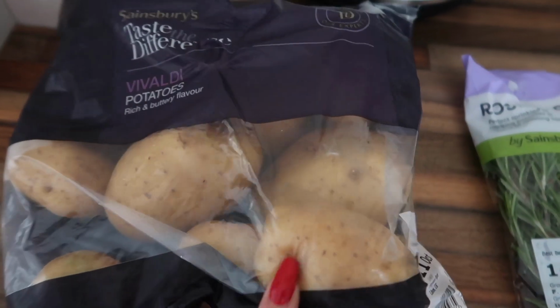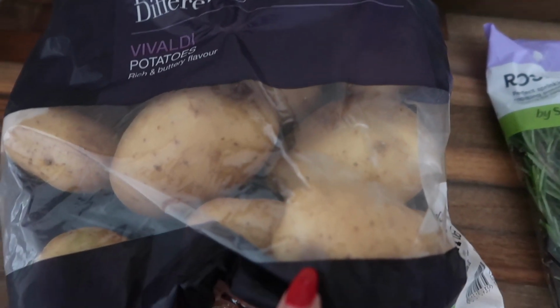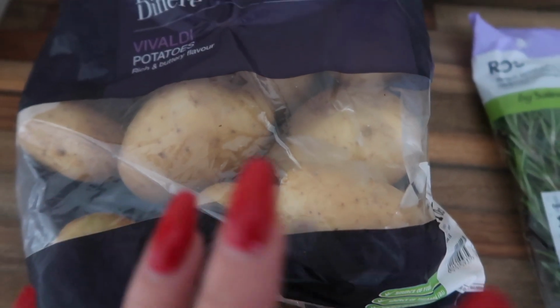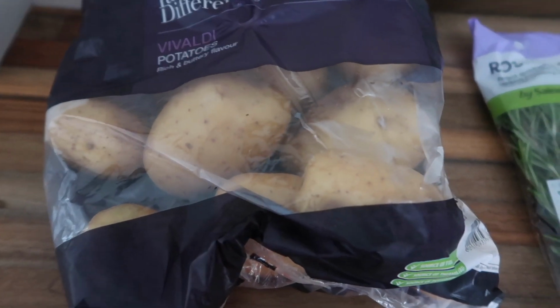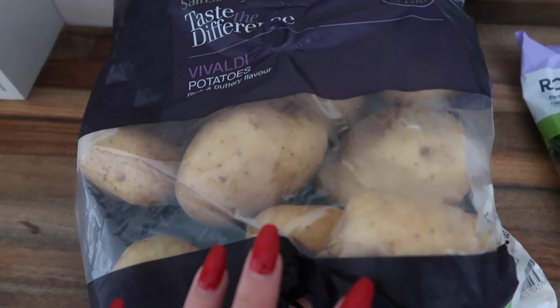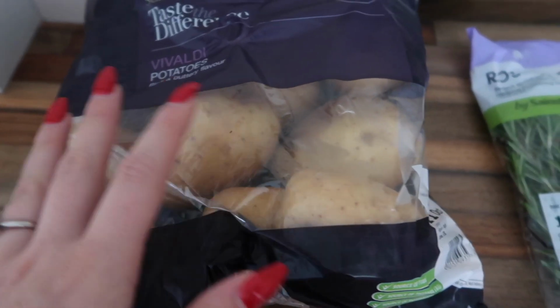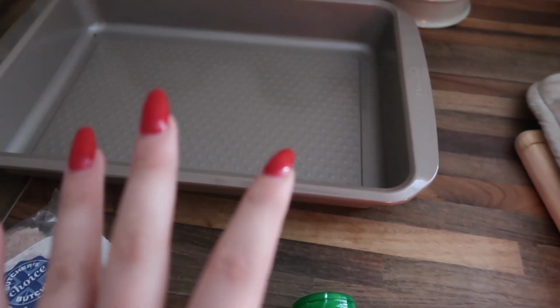So I'm just going to cut up about 3 or 4 of these potatoes and make them into chips. I've only recently started doing this. I would usually just buy some frozen chips and shove them in the oven. But I've recently been making my own chips and they're really, really yummy. So I'm going to do about 4 of those and I'm going to chop them all up, which I'll show you how I'm going to do.